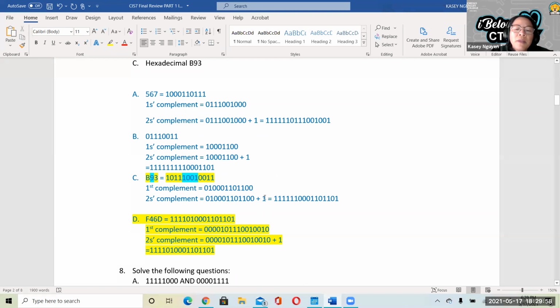So once we add the one, it will just drop that one with the value there. But as we express it in a word size, we need to have the sign extended bits in the front, to show that it's negative.